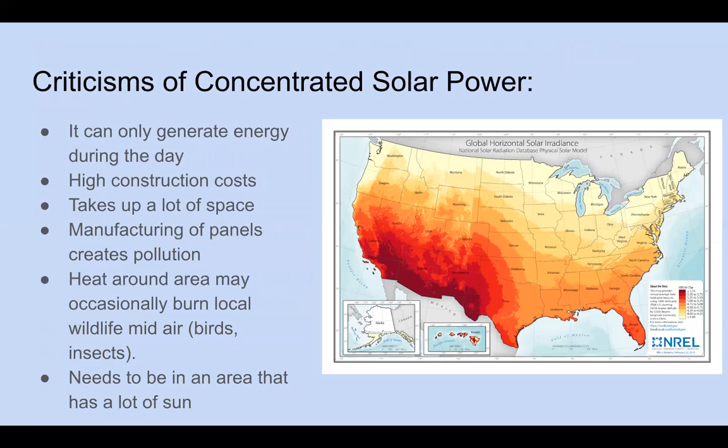Concentrated solar power is not a perfect solution. For one, it only generates energy during the day and only in places with high sunlight. As you can see from this chart, the only real places where you can make a good CSP plant that will generate a lot of energy are in the Southwest or maybe in Florida. The Northeast is completely out of luck, so it's only useful in some areas. I doubt you could use it in places like Canada at all. On top of that, it's very expensive to produce and it takes up a lot of land. The SEIA thinks that it takes about 5 to 10 acres to produce 1 megawatt from a CSP plant.